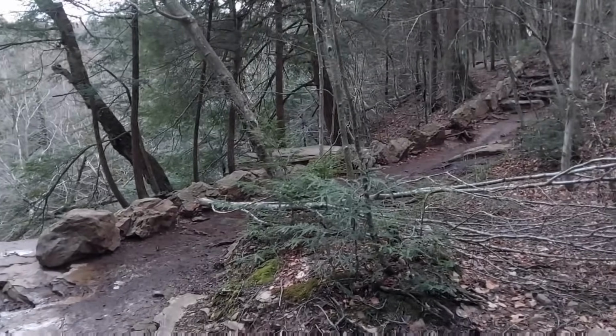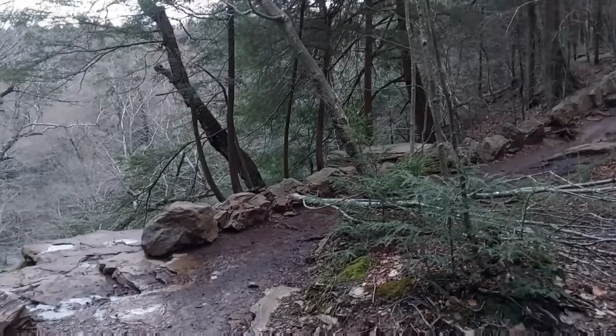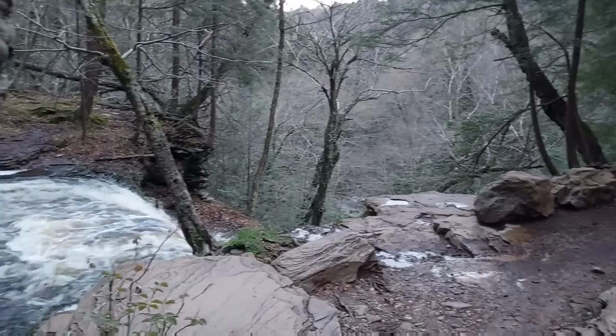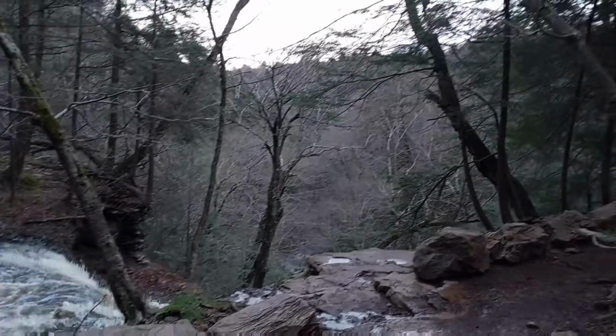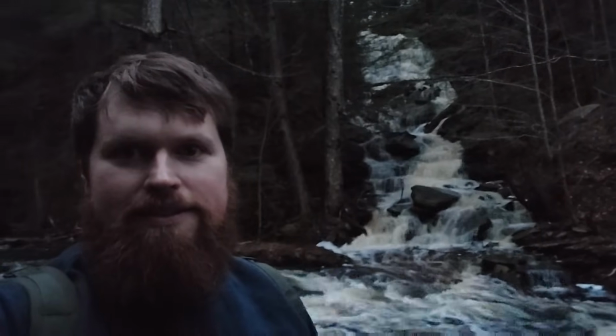Crazy terrain here, and the trail keeps going up like that. You need like at least half a day to do the whole thing. What an amazing place. So beautiful. These beautiful hemlocks. It's absolutely beautiful here, guys. Look at that. Just amazing. Wow.